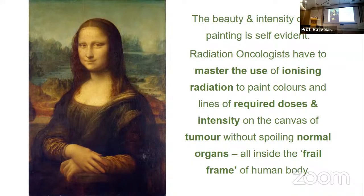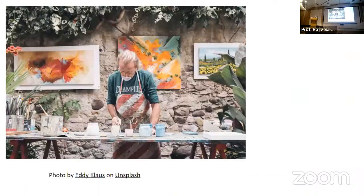Normal organs, obviously, and over a period of time, even tumor contouring, the lymph node regions and all, they will do better. But then you will still be an artist.